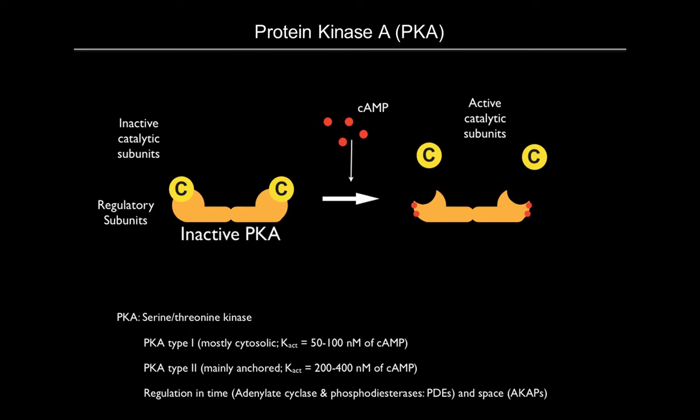You can regulate in space and time the activity of this protein kinase-A. In time, by acting directly on the adenylate cyclase, by decreasing the production of cyclic AMP, or by activating phosphodiesterase, an enzyme which hydrolyzes this cyclic AMP. And in space, by a family of proteins that we call AKAPs, that are able to anchor protein kinase-A specifically into a cell.